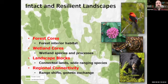As Eve mentioned, like in BioMap3, we're building ecosystem and landscape scale habitat features into BioMap. And these are designed to capture the full breadth of the state's biodiversity, both now and into the future. And these include wetland cores, forest cores, landscape blocks, and a new component of regional connectivity that we did not have in BioMap3. Next slide, Eve.